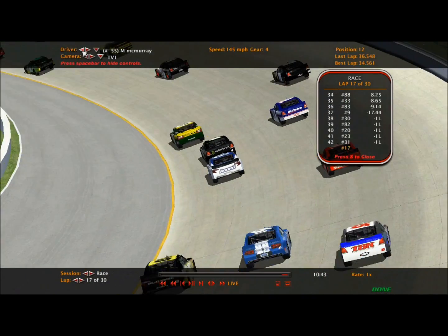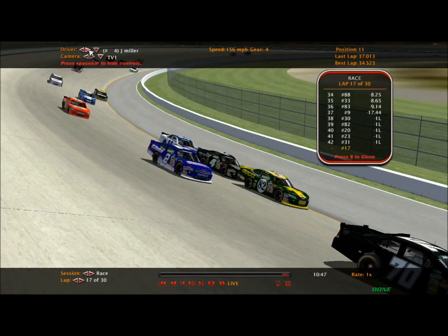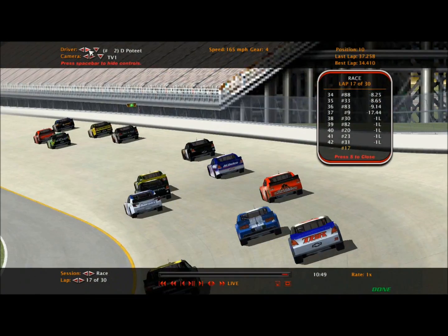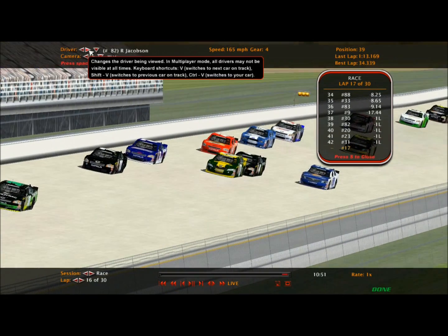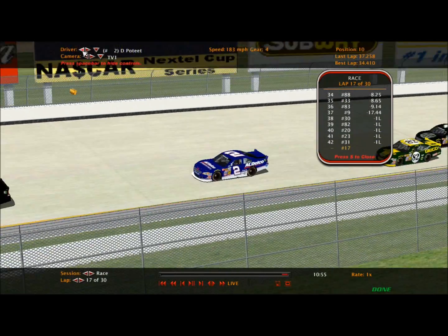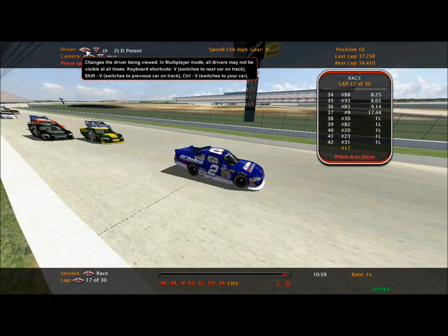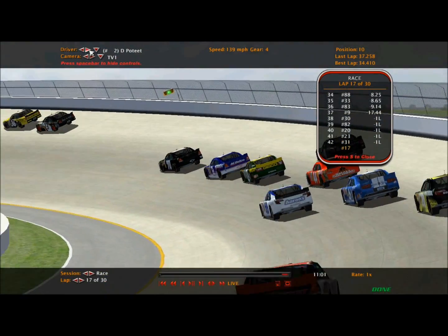We got guys coming back up on the track. Yeah, Ron Jacobson almost came up right in front of points leader Dylan Poteet, who was in the middle of a 3-wide battle right there. There goes Willow Livingston right up in front of him. And Dylan, they got him in the top 10, but he might have to pit soon.